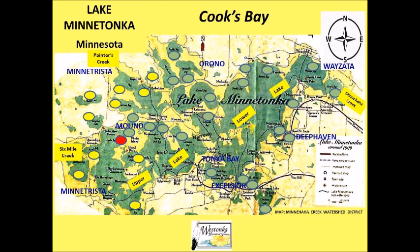The time of the hotels and well-to-do guests visiting from the south and east was mostly during the 1870s, 1880s, and early 1890s. The Panic of 1893, which was an economic depression and which lasted until 1897, brought that era, known as the glory years of Lake Minnetonka, to a rapid end.